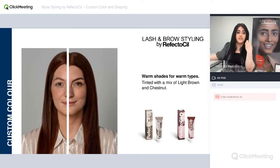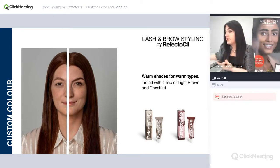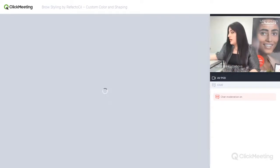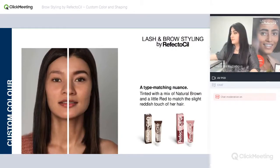Even warmth gets into the skin too, because they used here chestnut and the light brown. There's more warmth, so you can see that in the skin as well. Our next one is here.